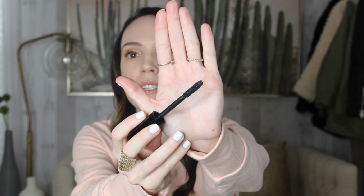Another one that I'm wearing today is the new Sisley So Volume Mascara. Now I have it on today. It's been a while since I found something that I like as much as my IT Cosmetics. This is the brush. It doesn't rival my IT Cosmetics. It's not at the same level, but I really did like it enough to put it in my favorites. I've actually put the IT Cosmetics aside and been using this almost every day.